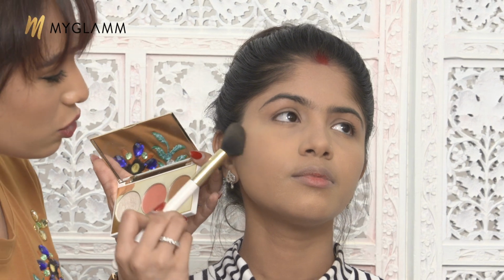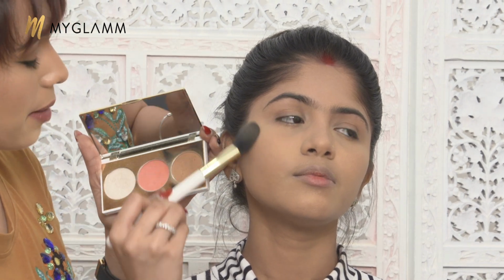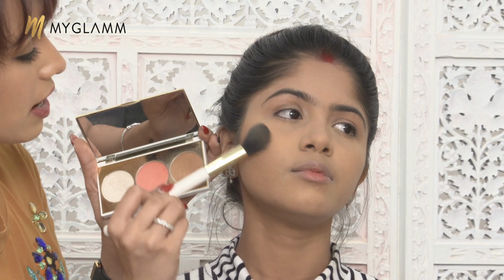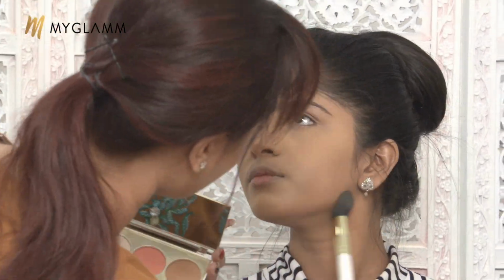But just to define that area, just along the forehead a little bit. And also, look that side. We'll put some into the cheekbones, very lightly. And this color looks absolutely stunning on her skin tone. So I'm taking very little bit of product, blending it in and building up the color I want. So that is the bronzing done.